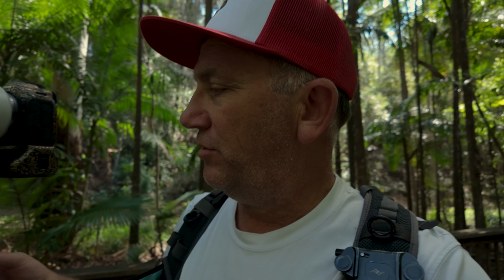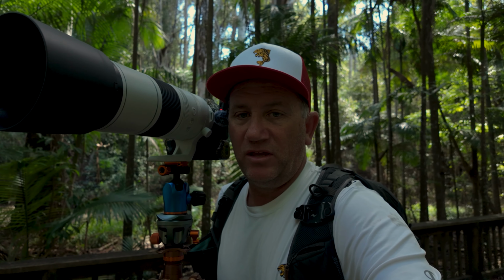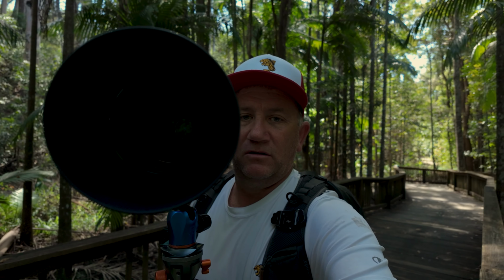On the tripod, obviously it doesn't come with an Arca Swiss foot, so I've got a little three-legged thin plate that I can put in there, so that'll balance. That's how she sits on the tripod. She is a big unit. Straight down the lens there, but pretty cool. I'll swing around.